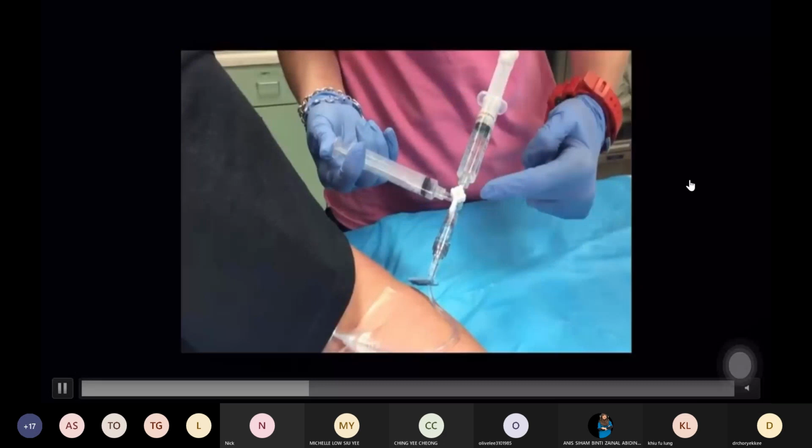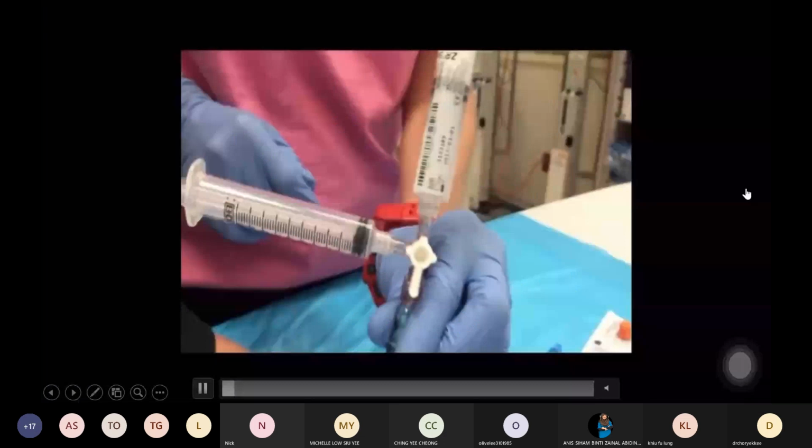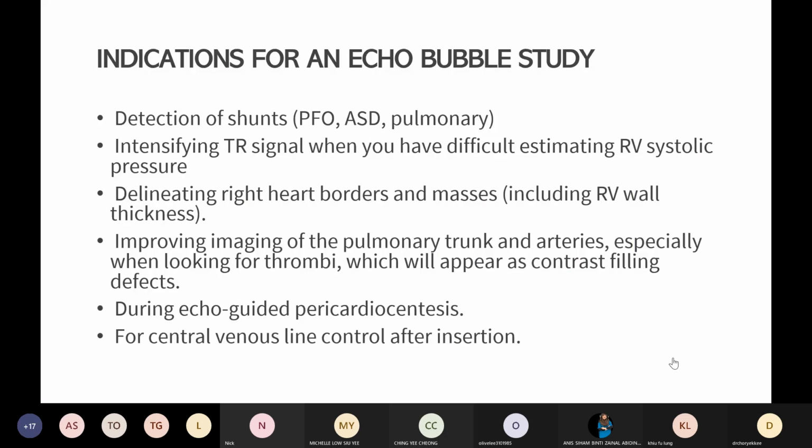Dr. Cho, just to give extra information about the selection of saline or gelafundin. Apparently, from the recommendations, gelafundin can give a higher echo signal when injected. That's why they usually use agitated saline. But the pro of gelafundin as a colloid is that it is easier to generate air bubbles compared to normal saline.